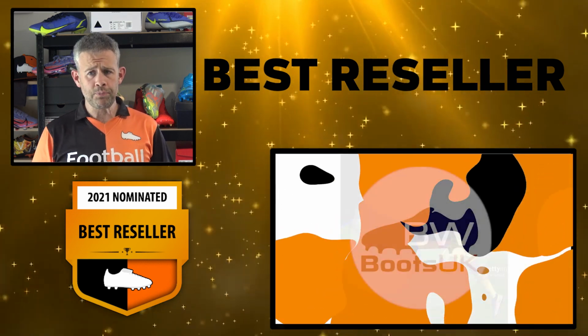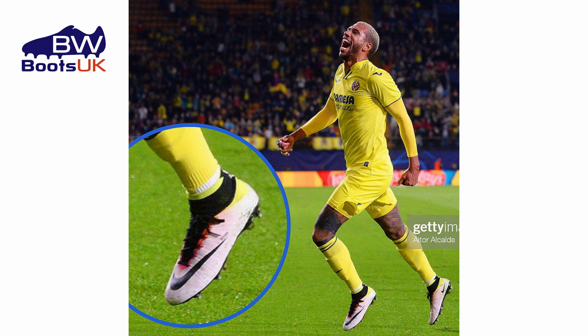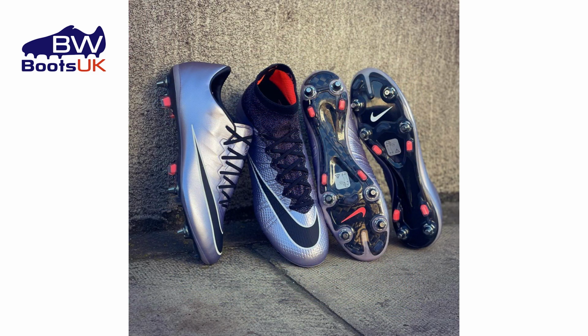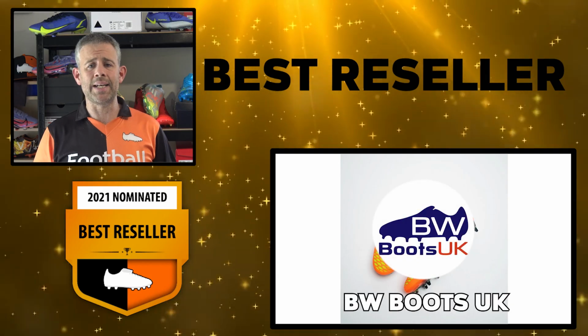Next, we're going to move on and look at Ben from BW Boots UK. He has been doing this stuff for a long time. Now, in fact, he had a pop-up store in Shoreditch at one point. Fantastic concept, great to see somebody having a store selling boots. Very nice indeed. You can also just get them from his website, BW Boots UK. He deals with a lot of pros and the general public as well.